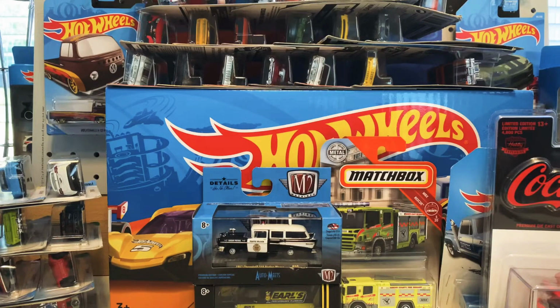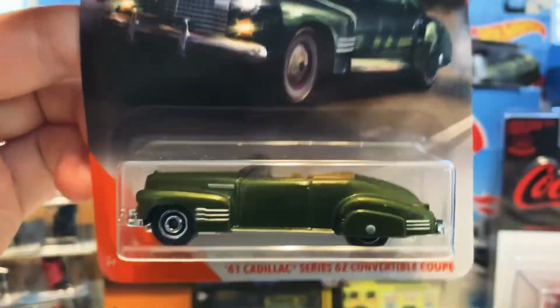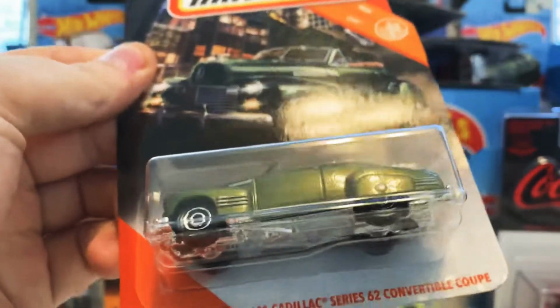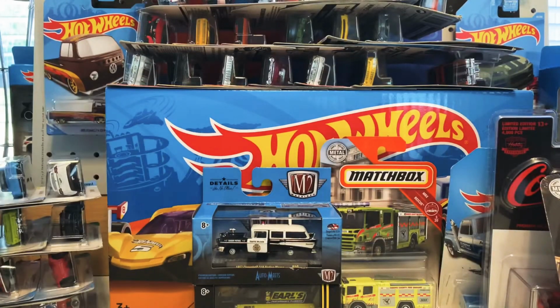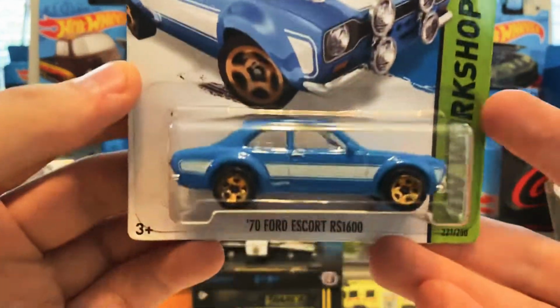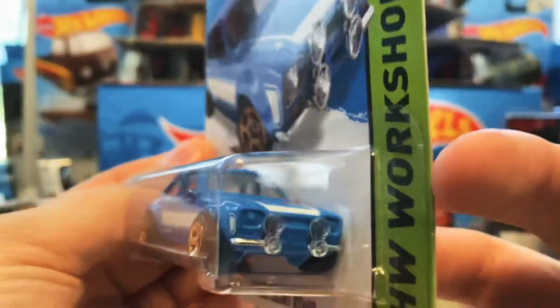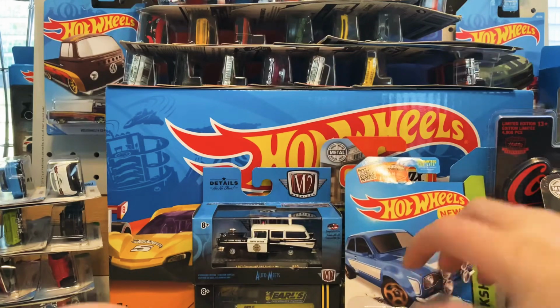Let's see, a little Matchbox Cadillac Series 62 convertible coupe. Really nice. If I can find another one, I may unbox that one on the channel and showcase it. Little Hot Wheels 2015 Ford Escort Fast and Furious edition. Thought it was kind of cool to find. I don't think I had any of those.